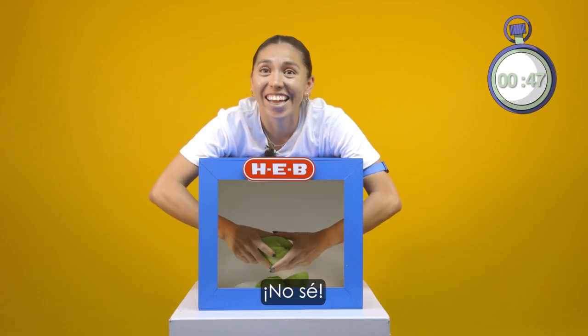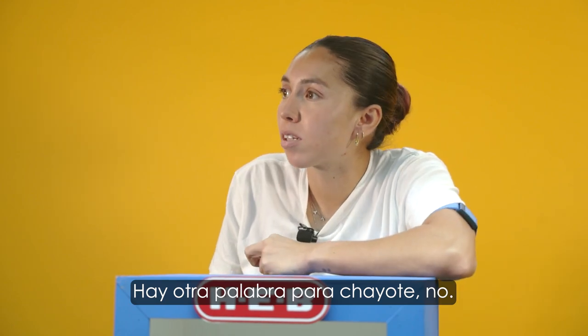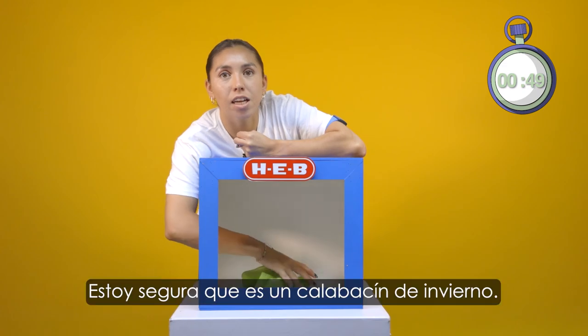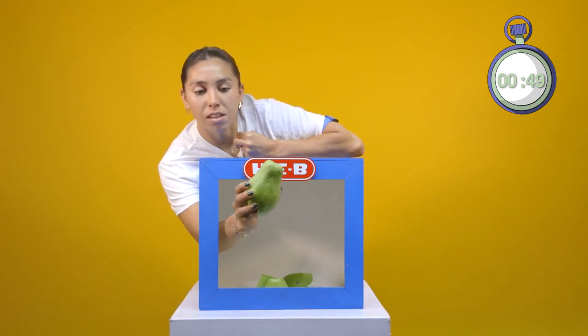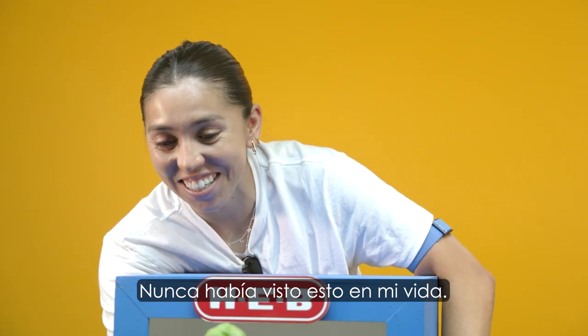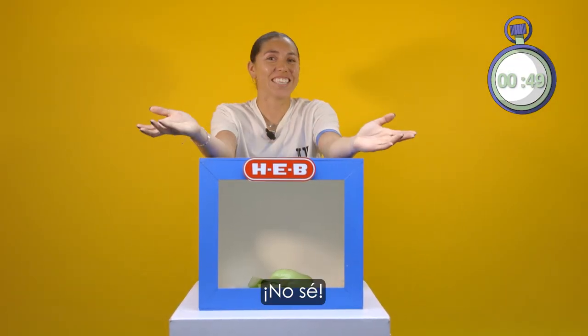No sé. Pass. Sí, era squash. Hay otra palabra por chayote, ¿no? I'm pretty sure it's an acorn squash. I don't even know what that is. I've never even seen this in my life. It looks like an apple and a pear mixed together. No sé.